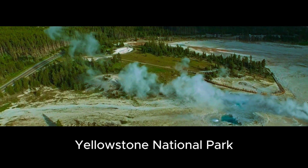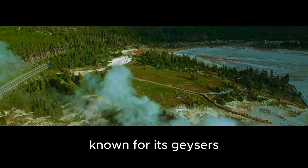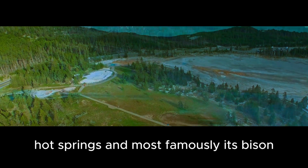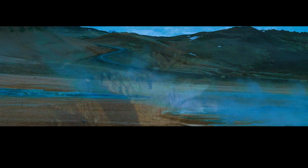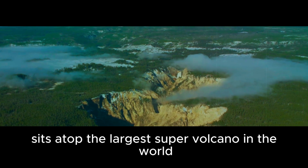Yellowstone National Park is one of the most popular parks in the United States, known for its geysers, hot springs, and most famously, its bison. But it's also home to something even more amazing, at least if you ask me, volcanoes. The park sits atop the largest supervolcano in the world.